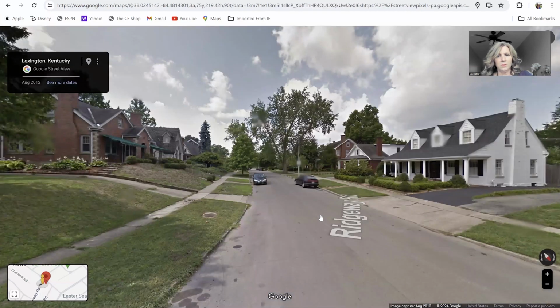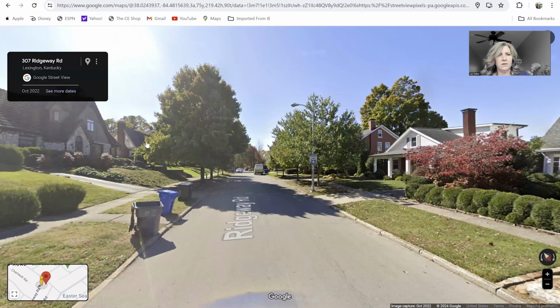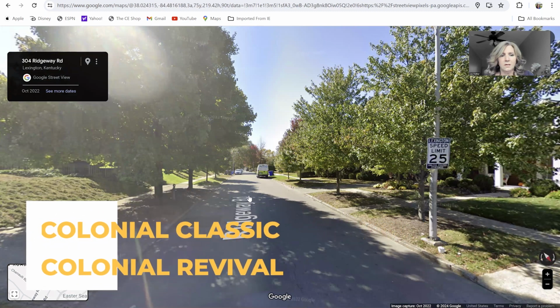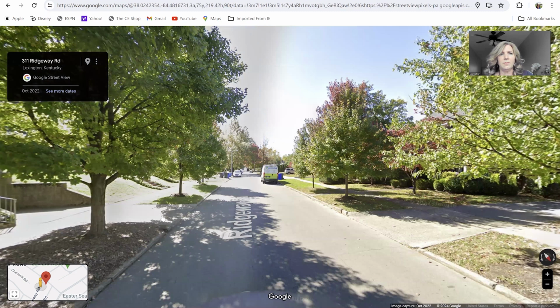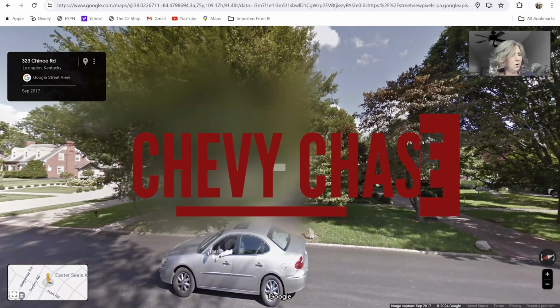Some really, really interesting architecture here. You can see this house over here, the Tudor style. A lot of these houses have, let me see what it's called, the classic colonial revival. So if you're looking for something that's not just a cookie cutter type home, this would definitely be on your list. Now, the houses here in Chevy Chase, these are older homes.